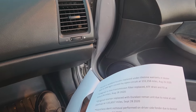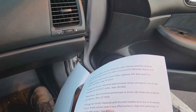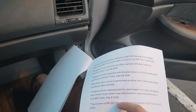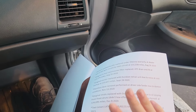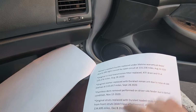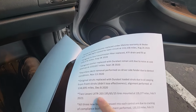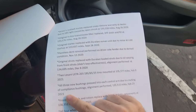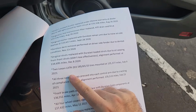Let's see. In December of 2020, my front struts were seeping a little bit of oil. Everything was still working, but I had money at the time because I was working during COVID. So I got 4 new struts from Duralast and had them installed. And then later on in February of next year, I got 2 new tires. So now I've got matching tires. I didn't have matching tires when I got the car.